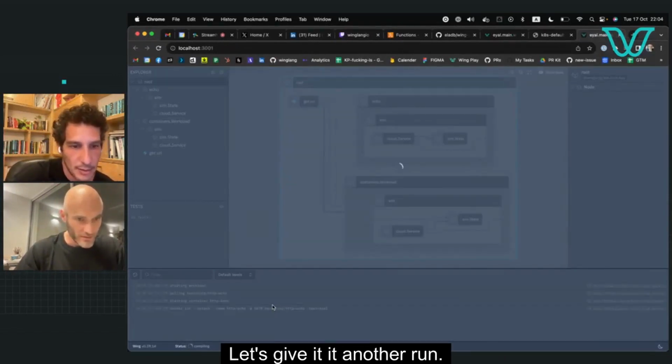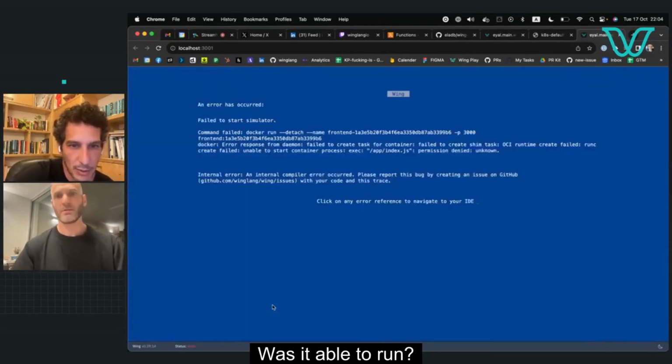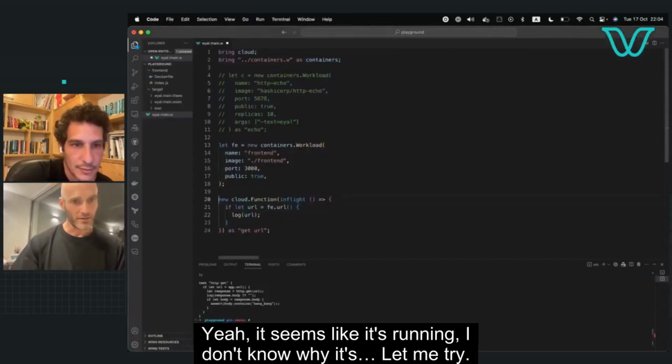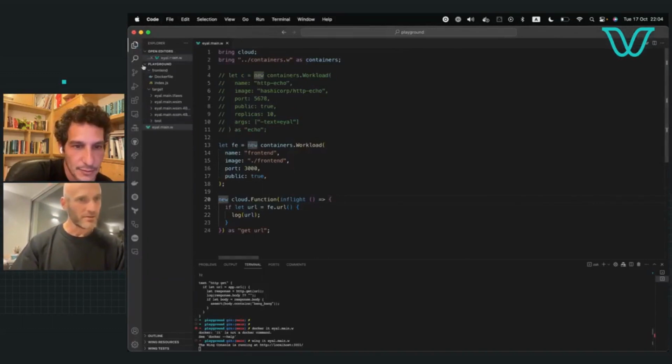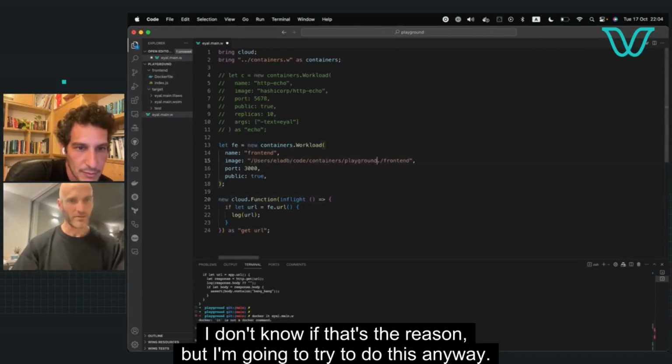Let's give it another run. Was the Docker compile running? Was it able to run? Yeah, it seems like it's running, and I don't know why. Let me try. I don't know if that's the reason, but I'm going to try and do this anyway. Okay.